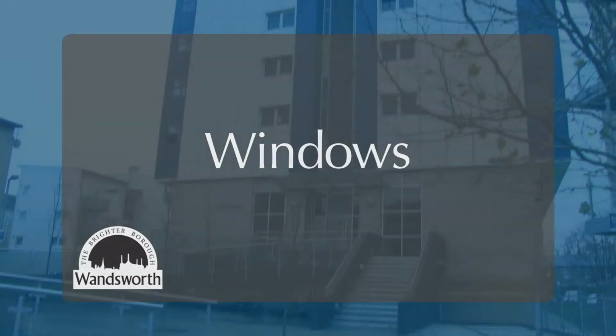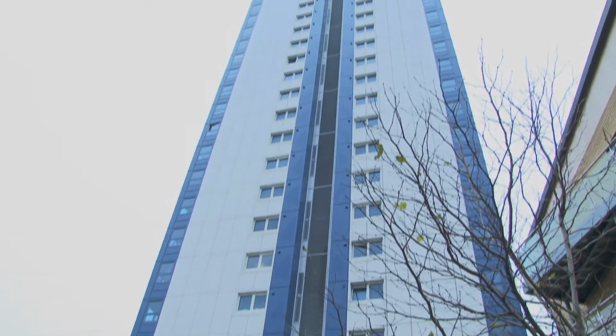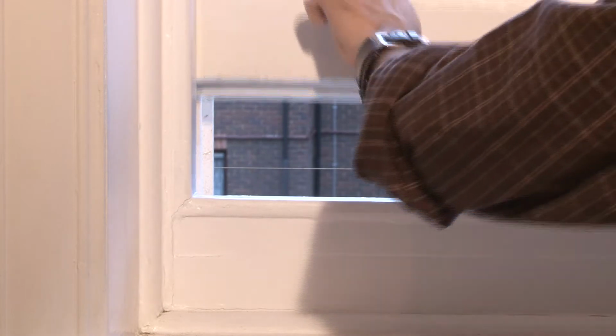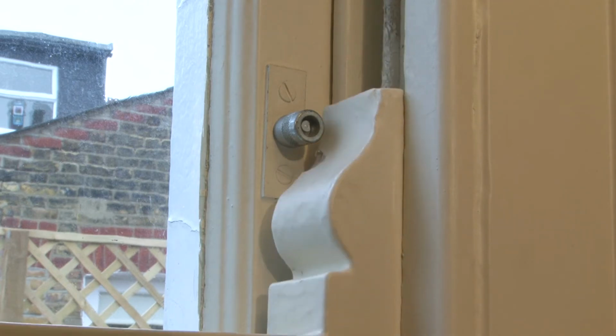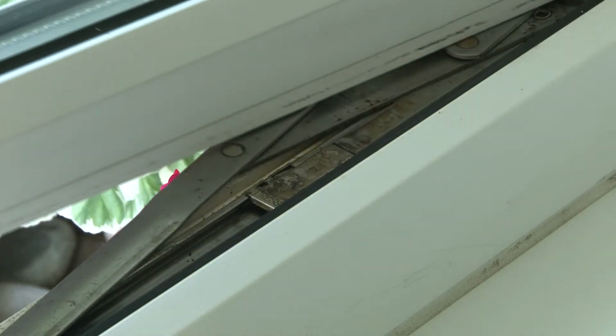Windows above ground floor level can be a safety hazard if they are left open, particularly to a small child. If any of your windows has a fault, please report it to your estate manager immediately and keep the window closed until it is fixed. A window restrictor is a safety device that is fitted to limit how far a window will open. If you live above ground floor level, you can request us to fit these in your home.